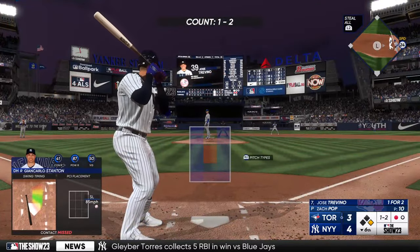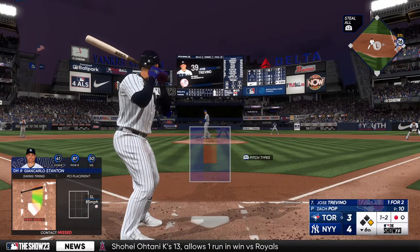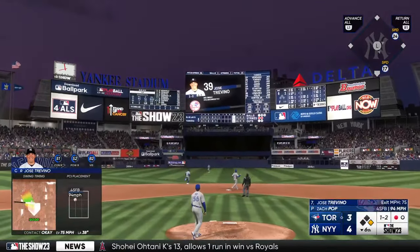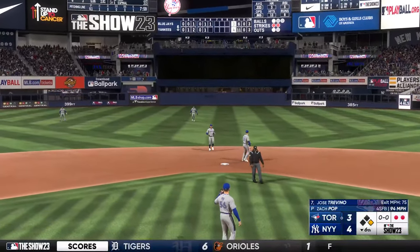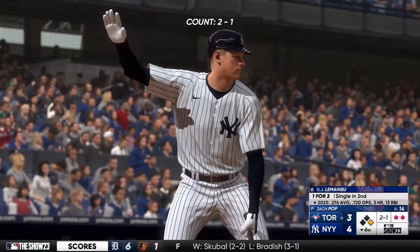Here's the Yankees catcher now, Jose Trevino. And now it's 1-2. In the air out to center. Kiermaier moving under it. And puts the squeeze on it. That's out number two. And now it's DJ LeMahieu digging in.